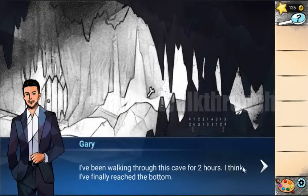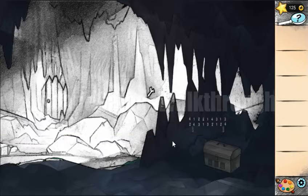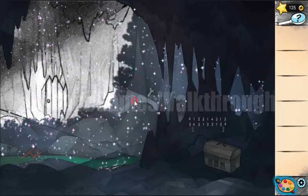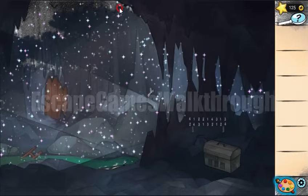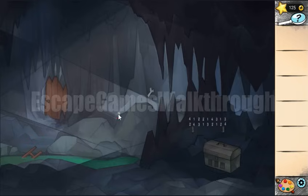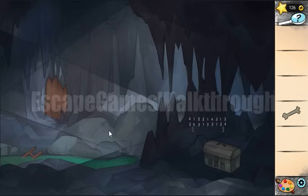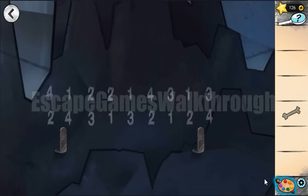And here's the cave. And so we reach the bottom. Now let's paint this cave. Okay, here's the sparkle. And here's the bone. And here's the ladder, but we can't reach it now. Let's look what is this. Lost number painted on the wall. Now we can't paint them.